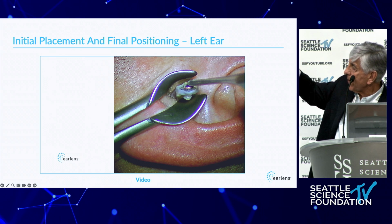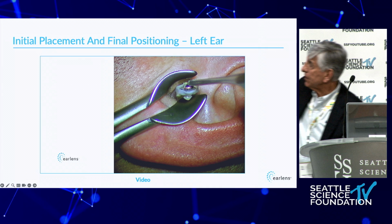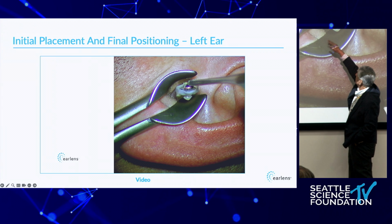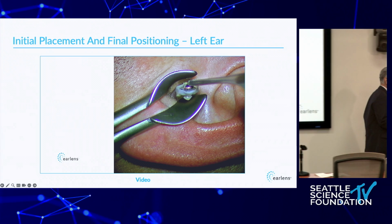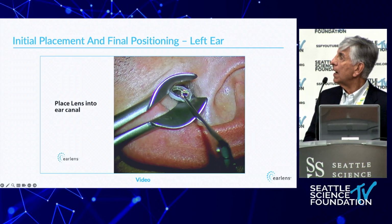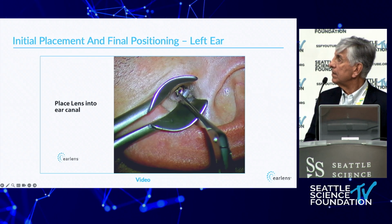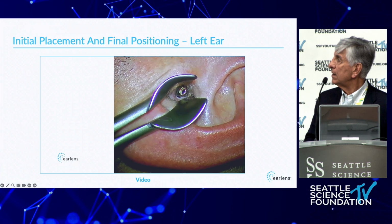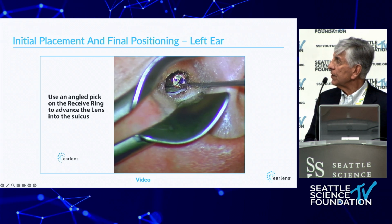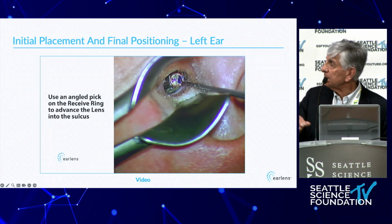You see it going in one direction, and then you rotate it inferiorly as you put it in, so that anterior part, this is the left ear, we put it in straight and then angle it down so that the plunger is on the area of the umbo. And then we push it down a little bit further, and you'll see it seat. Once you get it close, it just seats into place.